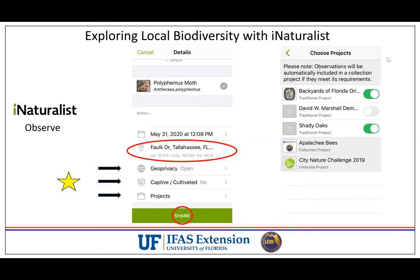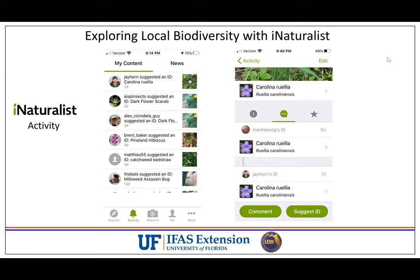Once you're done there, you'll just hit share and it uploads. Other things when you're looking in your iNaturalist app: there's this activity bar and the activity button here that will show you how people are responding to your observation. These folks have come behind me and said, yes, this is what you found, I agree. And that's what brings it to research grade, where scientists and researchers are then using this information.